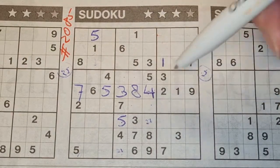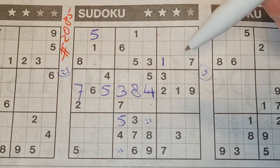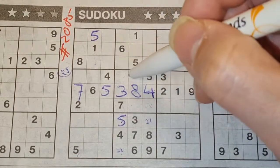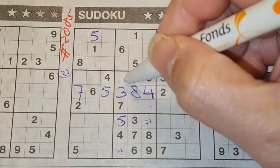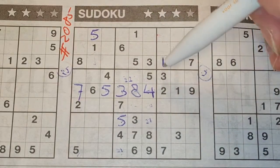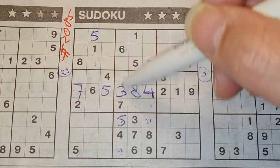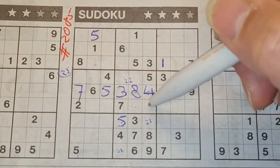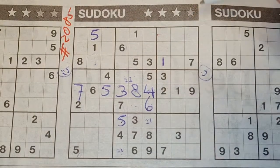4 missing numbers now. 1 of the missing numbers is 2. We see there are 2, so no 2 in these 2 numbers, boxes. So the 2 could be here, could be there. 1 of the missing numbers is 6. We see here 6 in this column, 6 in the middle column. So the column next, the only place for the 6 should be there.